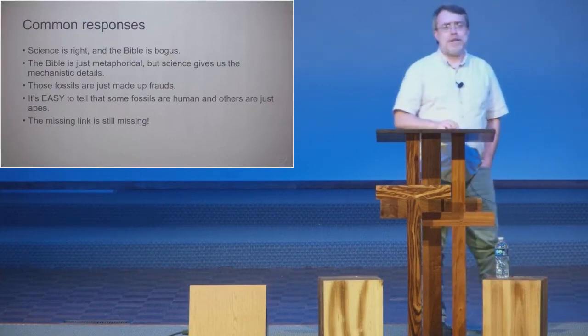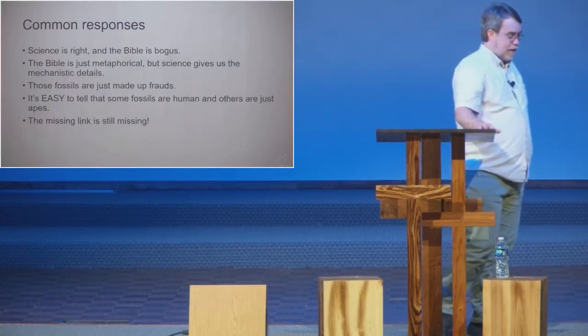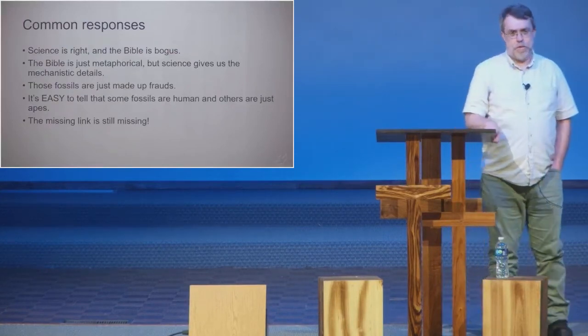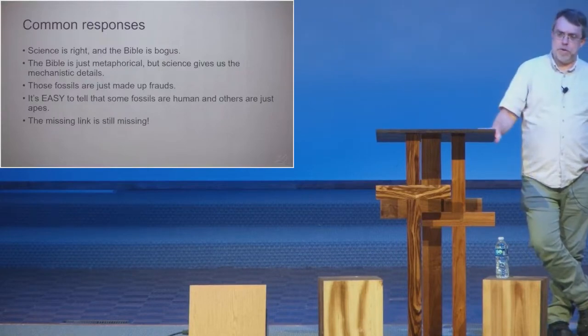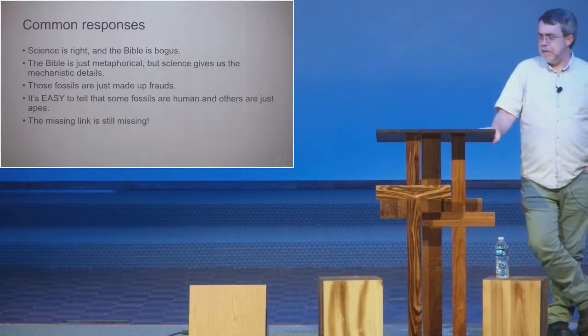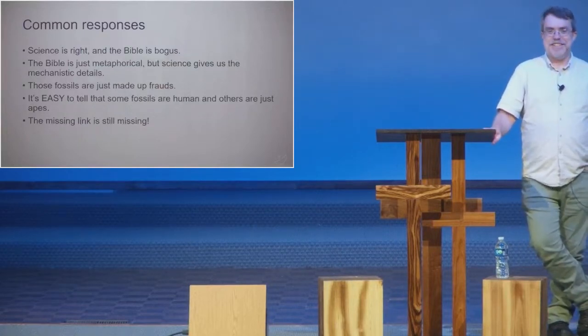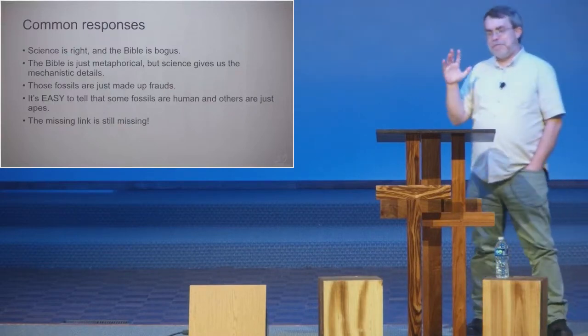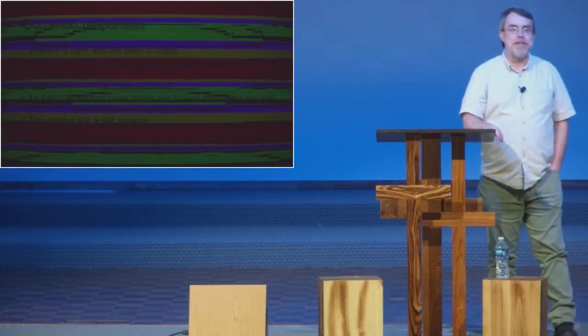That would be wrong. Then we have the opposite end of things, where people will tell you very firmly that these fossils are made up, they're all fake. And if you go back there, you might say, well, these are all made of plastic, so they're clearly not real fossils. True enough, that's right, they are made of plastic. That's right, they are fake. I don't think they're quite in the same category of fraud, but they're not real fossils, true.